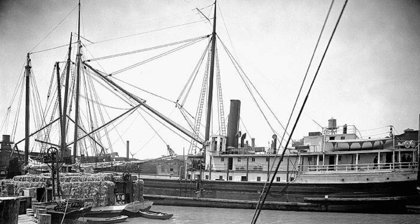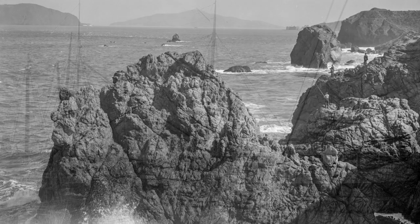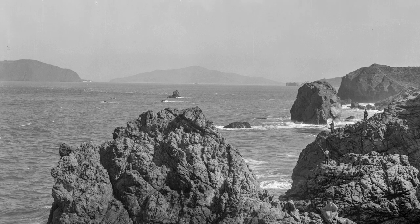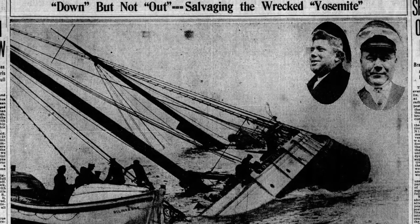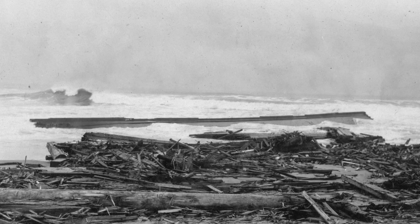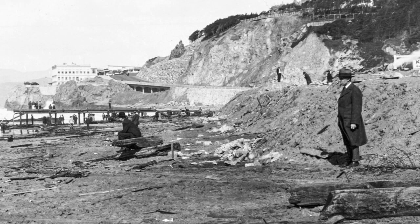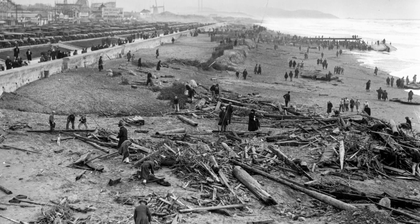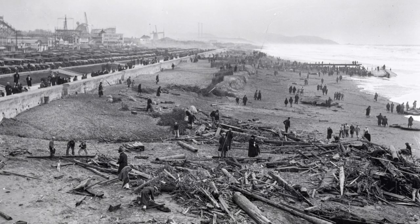This was the case with the steam schooner Yosemite, which smashed into the rocks below Point Reyes on a foggy day in 1926 and began to fill with water. After several days of trying to save the ship and tow it ashore, the boat ultimately broke free and smashed into the shoreline below the Cliff House. The wreck brought thousands of spectators to Ocean Beach, seeking souvenirs and pictures of the wreckage seen here.